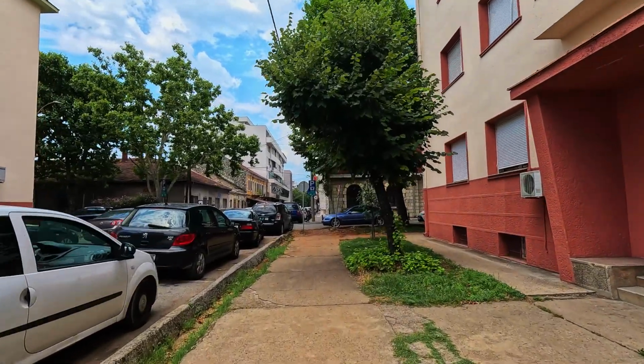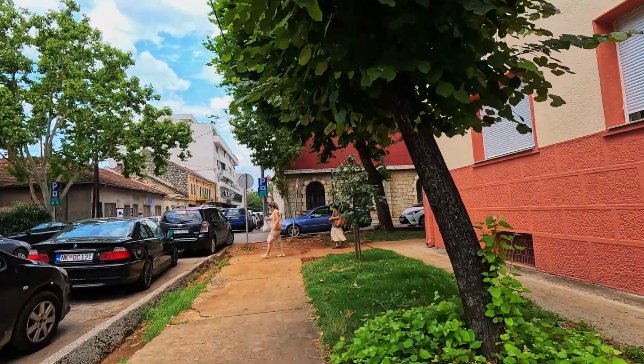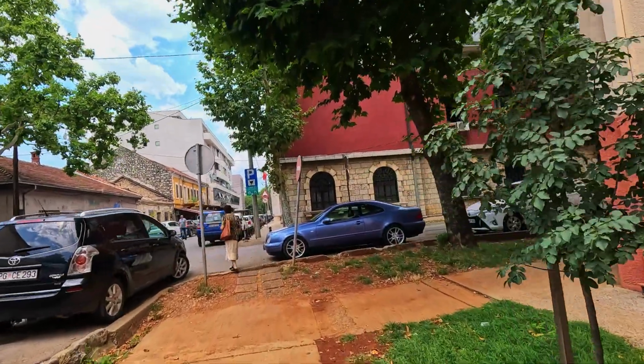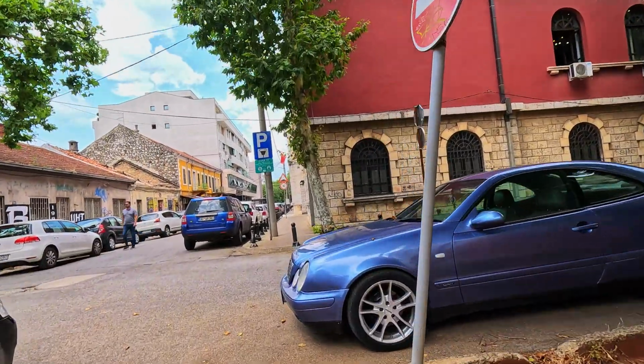So it's a quiet residential neighborhood we're walking through. Peaceful. Yeah, very peaceful. It's just birds chirping. More historic.